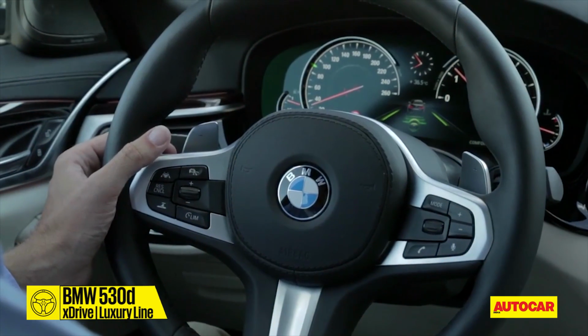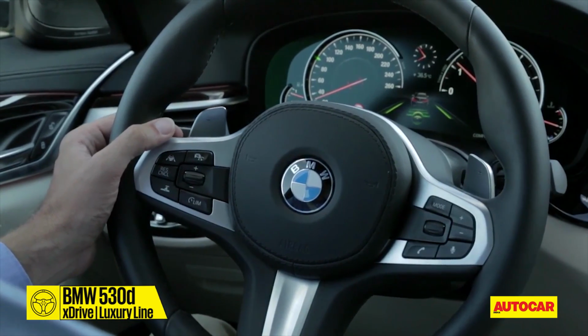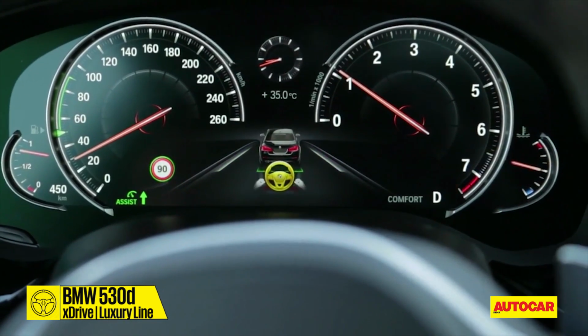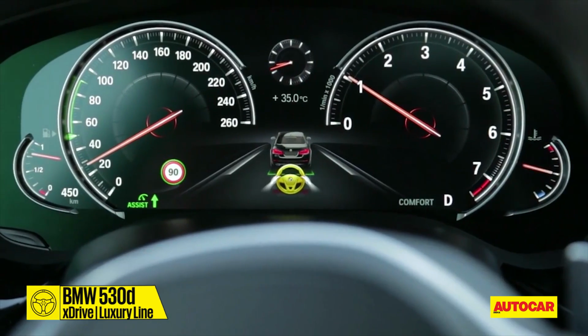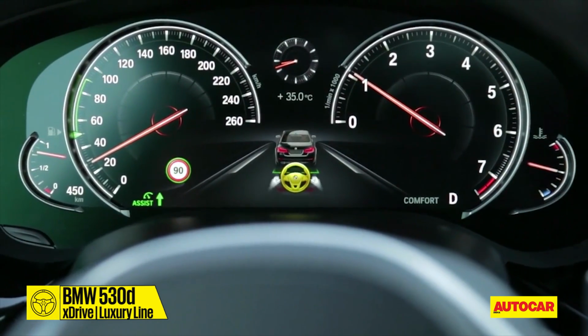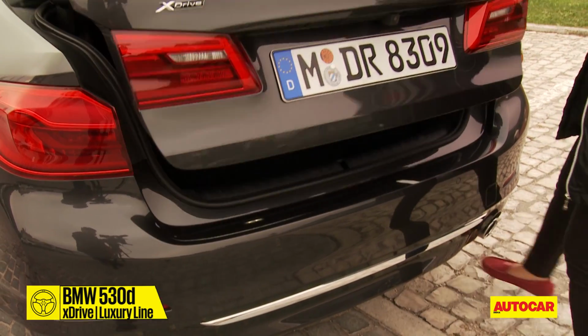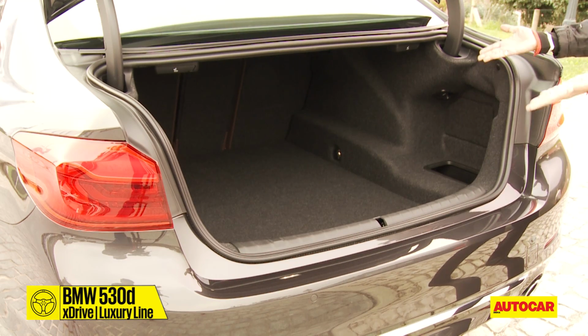There is steering and lane control assistant, which gives you a taste of autonomous driving. It operates in the speed range from 0 to 210 km an hour and uses smooth steering interventions to help the driver stay within the current lane. But that feature will not make its way to India as it's radar-based. There's the massive 530-liter boot that can be triggered to open by simply waving your foot under the sensors when you have the keys with you.